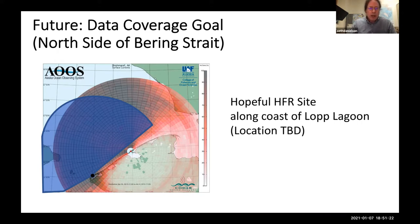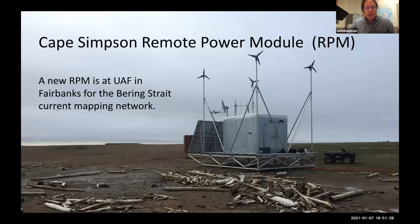And so you might be wondering how we would power such a device. And it's the same way that we power the HF radar up at Point Barrow and at Cape Simpson, using what we call our remote power module. This is something that we build here at UAF. We call them the RPMs, and they're these disassemblable, quasi-portable shelters and platforms upon which we mount four small wind turbines and a bank of solar panels and an instrument hut. And there's a satellite data feed for the data returns and real-time data communications back to our lab in Fairbanks.